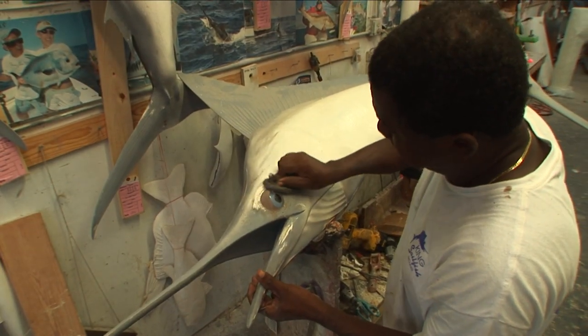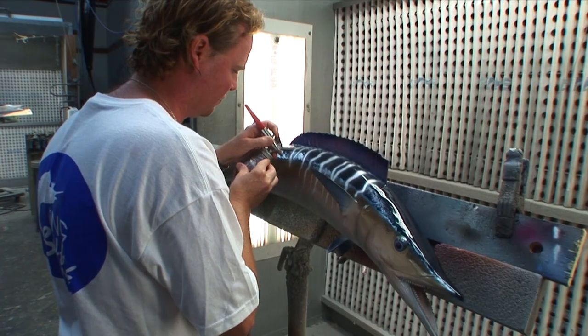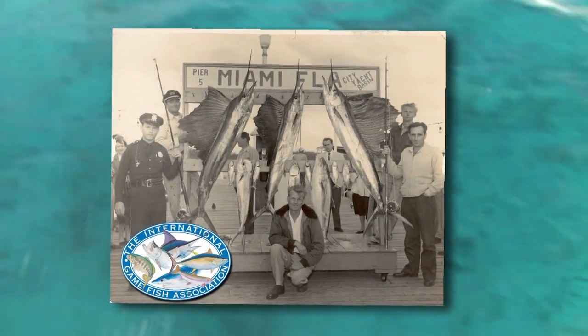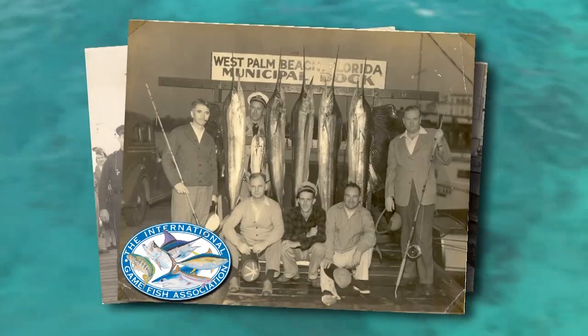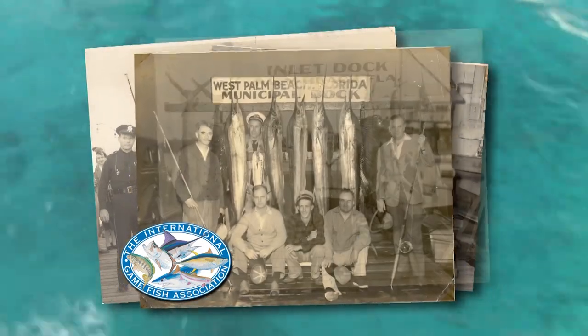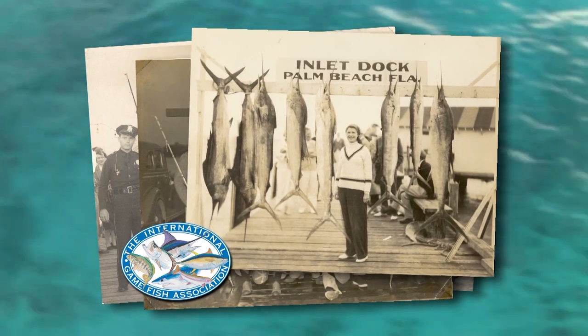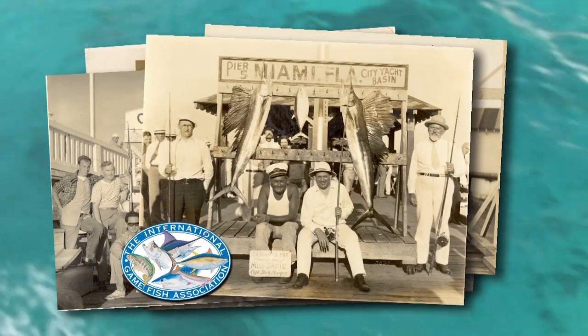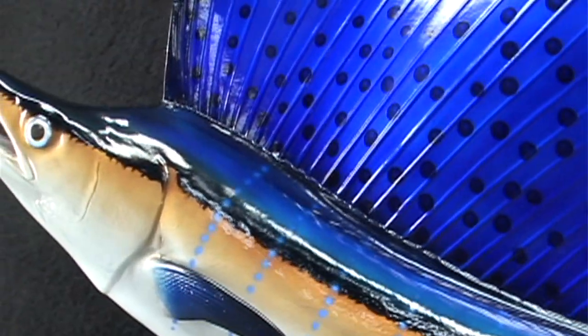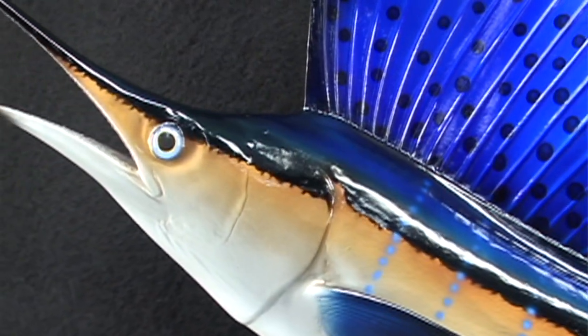For decades, popular game fish were killed and brought back to the dock for photographs and for mounting. This was especially the case along South Florida's Sailfish Alley, from Palm Beach to Key West. As a result, sailfish were becoming more and more difficult to catch. King Sailfish Mounts introduced the release mount concept in 1991, forever changing the direction of the taxidermy industry.